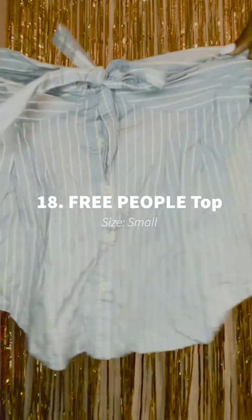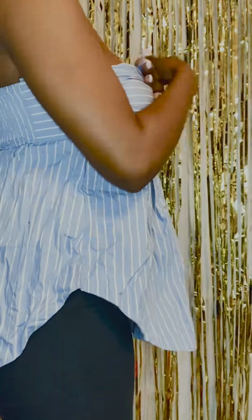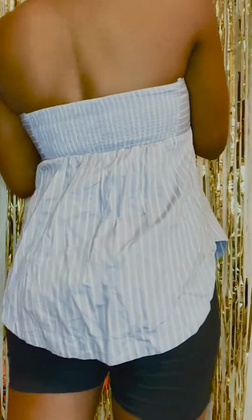Last but not least, number 18, this Free People top, size small. This did not fit me for real, but I'm going to show you guys what it looks like because the style of it is so cute.